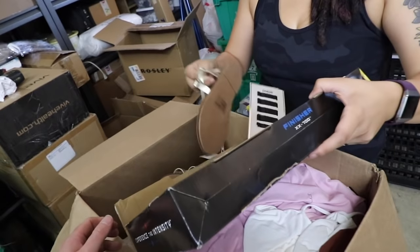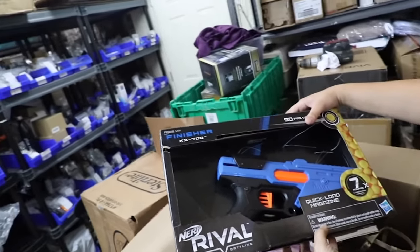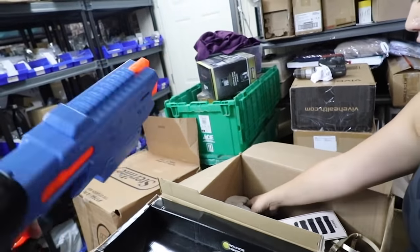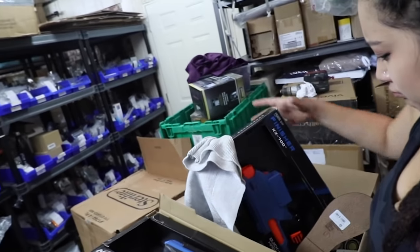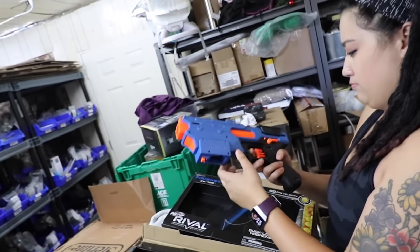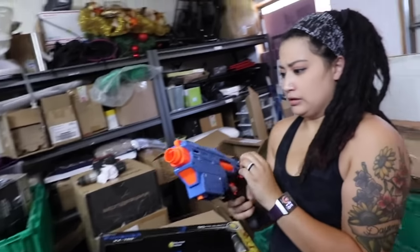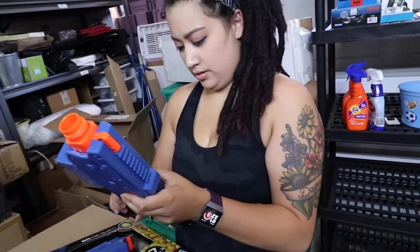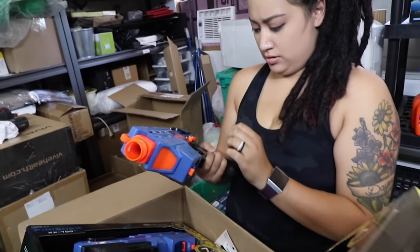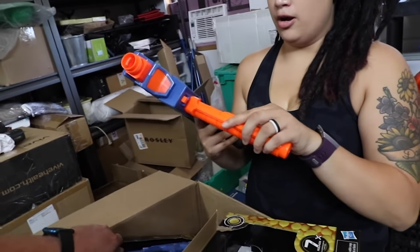But we got some cool little guns. Oh, cool. Rival precision battling. Looks like it has been opened. Is it open all the way up? Yeah. There's another one. That one has not been. Yes, it has. That sucks. Has it got the clips in there? Did they buy them for the clips? Surely not. Oh, there they go.